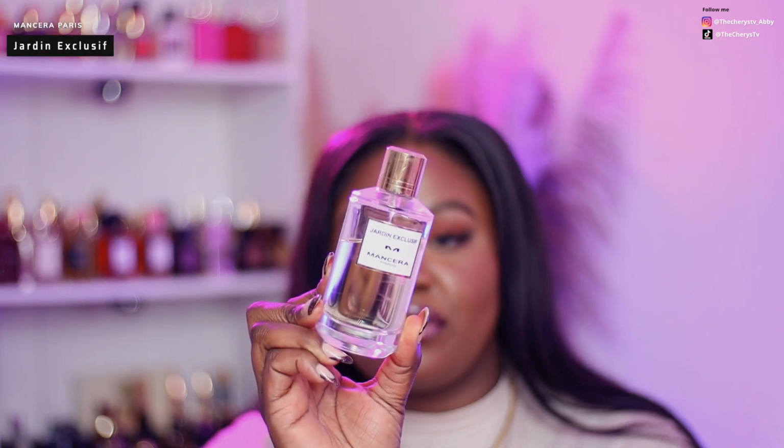So the first fragrance layering combo I want to talk to you about is one that I like to call a tropical lemonade. The reason why, because this is just giving me tropical vibes, it's giving me summer vibes, it's giving me all of that and more. So the first fragrance that I like to layer down is one from Mancera. It is Mancera's Jardin Exclusive.